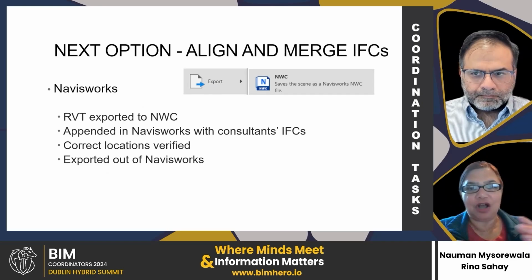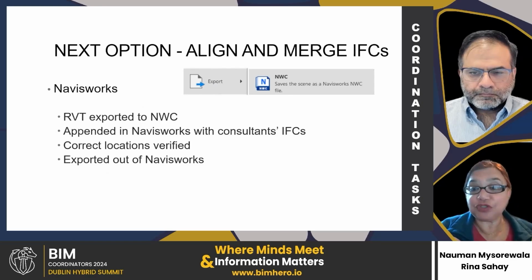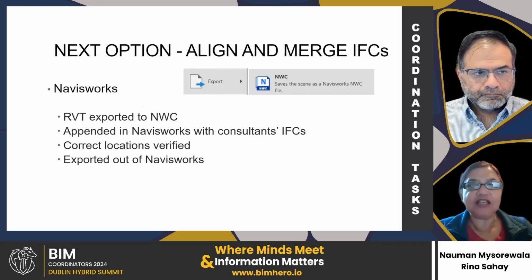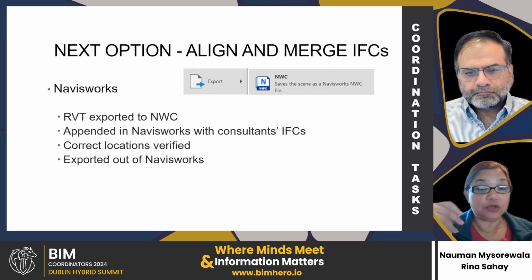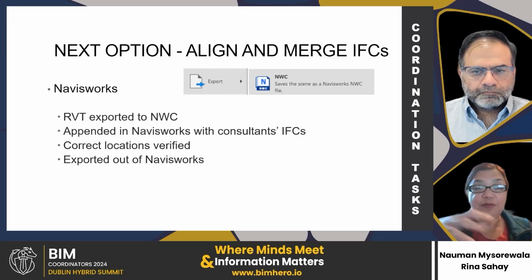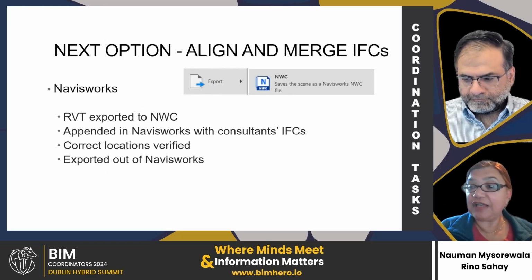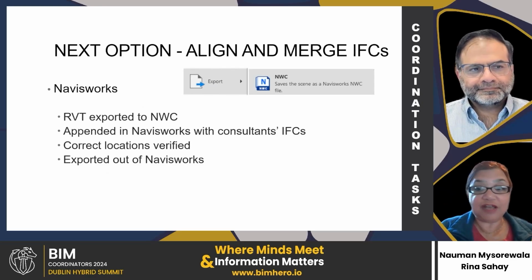So let's start off with our option to align and merge IFCs. As I've said before, Navisworks was the tool of choice. And this is where the surprise comes in, because this was not really what Navis's core competency is, which is clash detection. But you know what? It proved to be surprisingly effective. So Revit was exported to NWC and appended into Navisworks. We had a mixed bag of my NWCs and the consultants' IFCs. All their alignments and locations were verified and exported out of Navisworks.